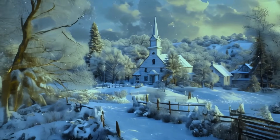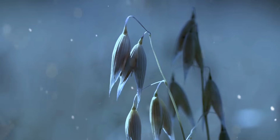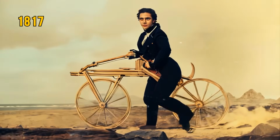New England had snow and terrible frost in the summer months. Food prices went up. Oats for horses became a luxury. Some people say it even inspired the invention of the bicycle in 1817.